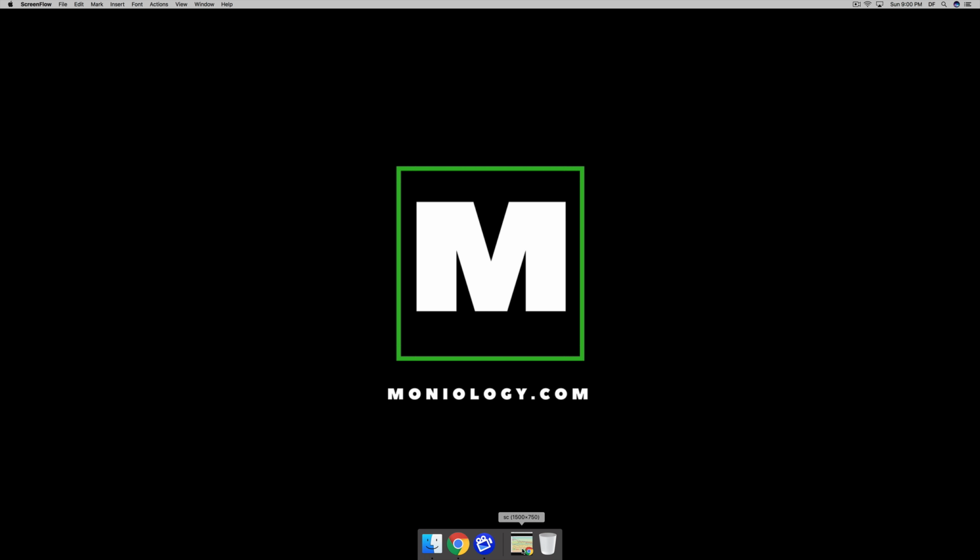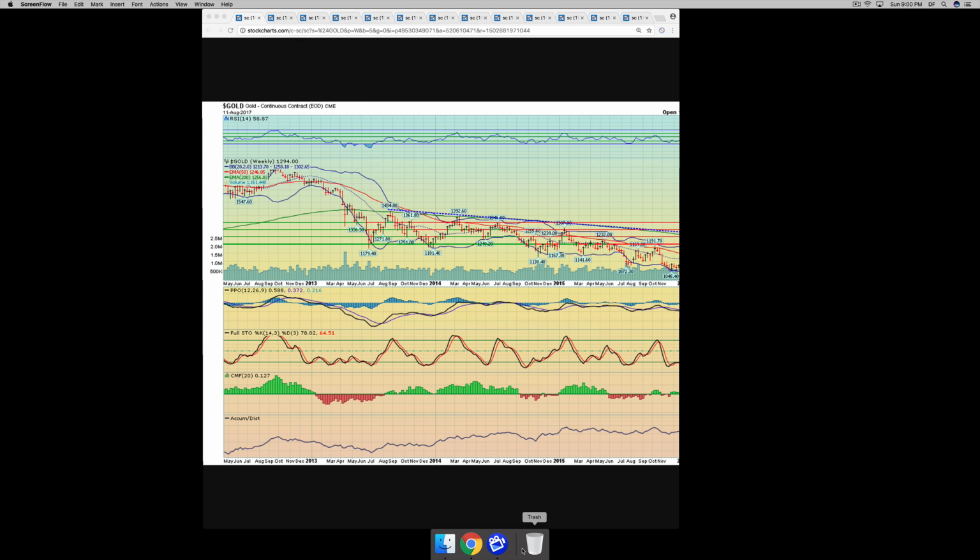But before we start, just a reminder, make sure you do your due diligence in all of these companies. The sector is very volatile, and so you definitely want to make sure you understand what you're buying and selling, and make sure you price accordingly, position size accordingly, and good luck with your trading. Let's take a look.